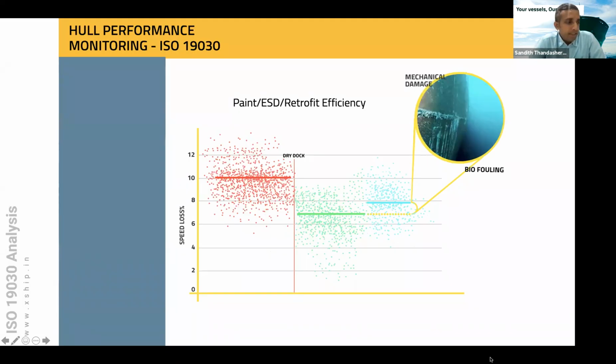Now, ISO 19030 has brought in an industry standard for estimating the variance in performance. Now, speed loss is a metric used. There are some limitations in ISO as far as the ship owner is concerned, because the ship owner finally needs to convert this variation to gain in fuel and money or loss. Now, we do this by adding a proprietary algorithm on top of this ISO 19030, where we can provide the percentage in fuel gain for any intervention, including an energy saving solution. Now, these reports help ship owners take decisions on projects where investments could be considerable.